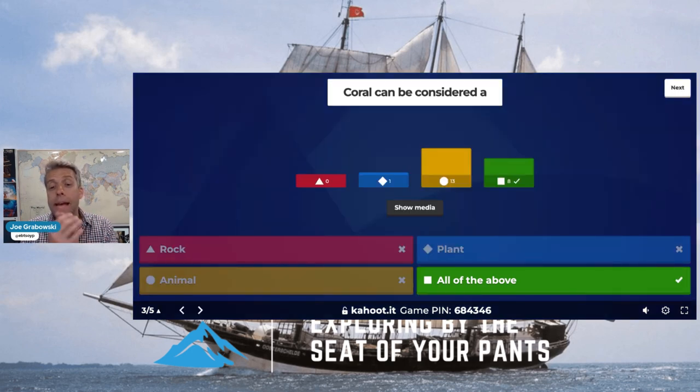All right. We had a little bit of movement here. Most went with animal, which is true. It can definitely be considered an animal, but with its symbiotic relationship with algae, it can be considered plant-like. And then, of course, that calcium carbonate structure, that skeleton it creates over thousands of years, building up and up and up, gives it that rock-like quality. So all of the above, you can kind of think of a coral.